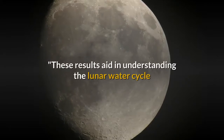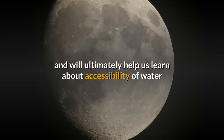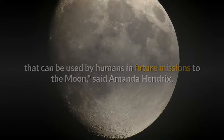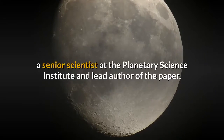"These results aid in understanding the lunar water cycle and will ultimately help us learn about accessibility of water that can be used by humans in future missions to the Moon," said Amanda Hendricks, a senior scientist at the Planetary Science Institute and lead author of the paper.